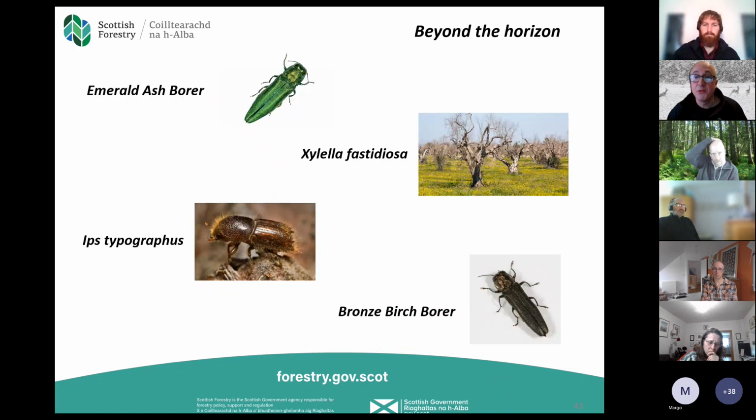On the horizon at the moment, say beyond the horizon, because that's where we want them to stay. Some of the pests we're particularly worried about due to the potential impact they would have if they became established here. Most of these pests and diseases we looked at today, the climate change will play an important part in their ability to survive and thrive in Scotland.